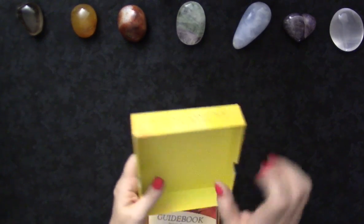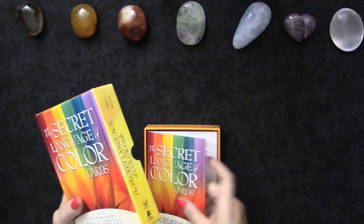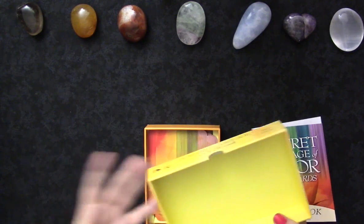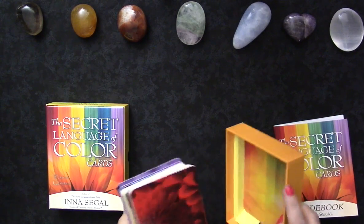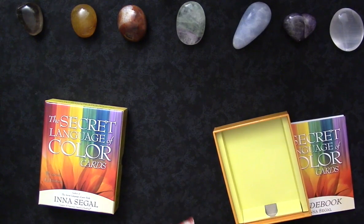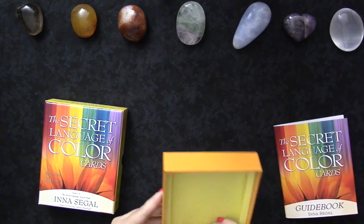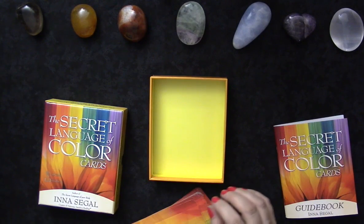It does have a nice box. This is a very sturdy box, very similar to a Blue Angel box. So they kept the box, right. Personally, I'd rather the box have been a little bit crappier and kept the cards nicer. That's my, if I had a say in the matter, which clearly I did not, I would say, make the box crappier. I'm not going to keep this in there.